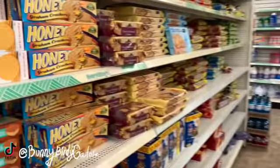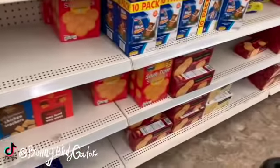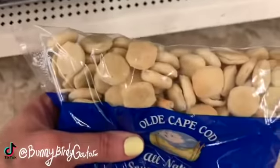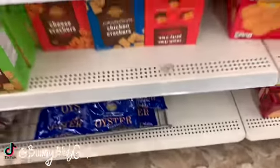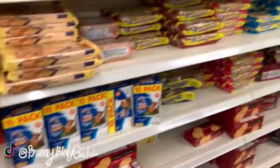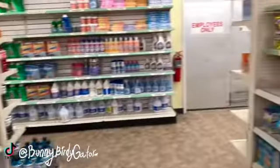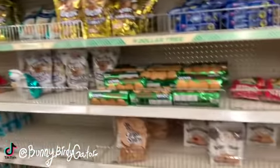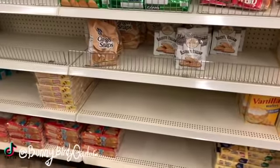Okay. Oyster crackers. These are pretty big. It smells really good back here. I'm kind of back by the fabric sheets. It smells amazing back here.